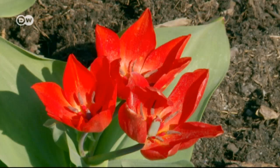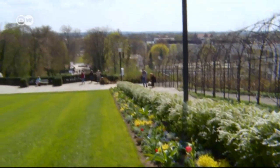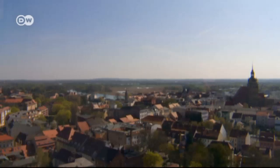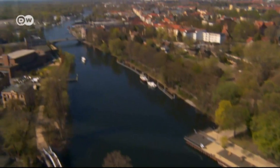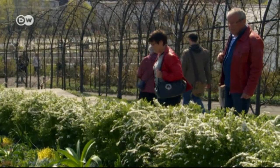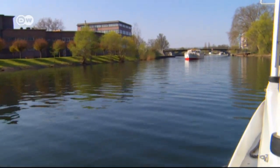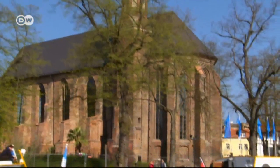The 2015 National Garden Show is a sea of flowers. This year, the show is hosted by the Havel region west of Berlin. The region is a jewel of natural beauty with its riverway and scenic landscapes. From now through October, visitors can explore dozens of horticultural delights. All 5 host locations are located on or close to the Blue Ribbon as the river is being marketed.